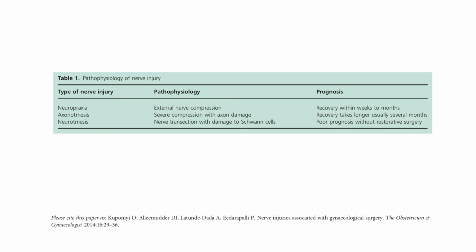The pathophysiology of nerve injury: you have your neuropraxia. The pathophysiology is external nerve compression, and the prognosis is recovery within weeks to months. The next type of nerve injury is axonotmesis, severe compression with axon damage. Recovery takes longer, usually several months. Neurotmesis is nerve transection with damage to the Schwann cells, with poor prognosis without restorative surgery.